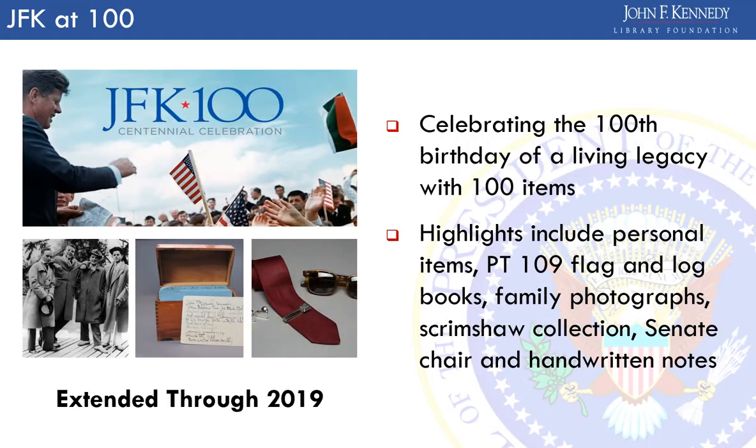But first, in terms of the museum, if you haven't been here in a while, I encourage you to come, not just to look at the permanent exhibit, but we also have the JFK 100 exhibit. This was put in place to highlight President Kennedy's 100th birthday, which occurred last year, and it's been extended because it's so popular through the end of 2019. And if you haven't had a chance to see it, there are 100 items, of which two-thirds have never been publicly seen before.